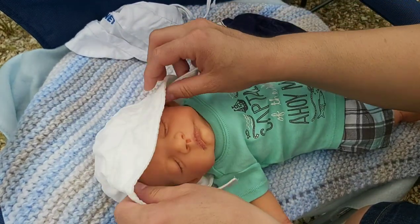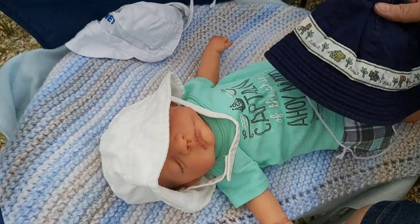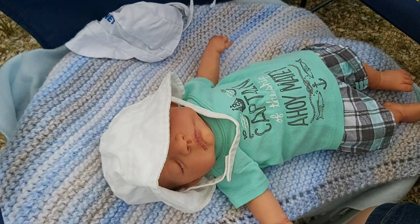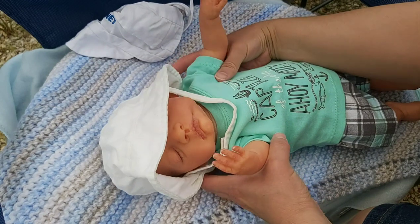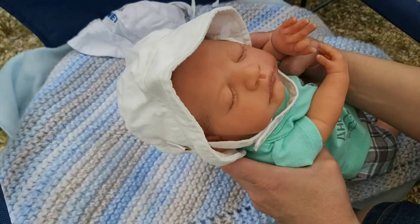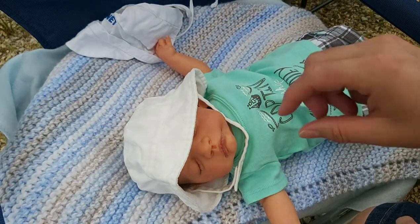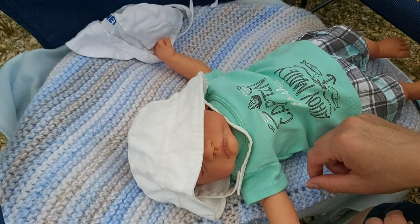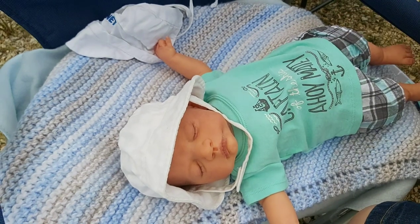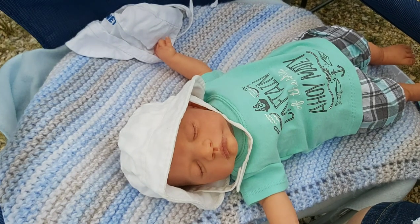Actually, I can't believe it's kind of big. And this one doesn't really match. It's even bigger than that hat, though. Let's see. I don't know. Is it kind of big on him? Yeah, up there, look at it. He does look cute, though. Yeah, he's my boy, definitely. Oh, I'm starting to sweat. He's so sweet.